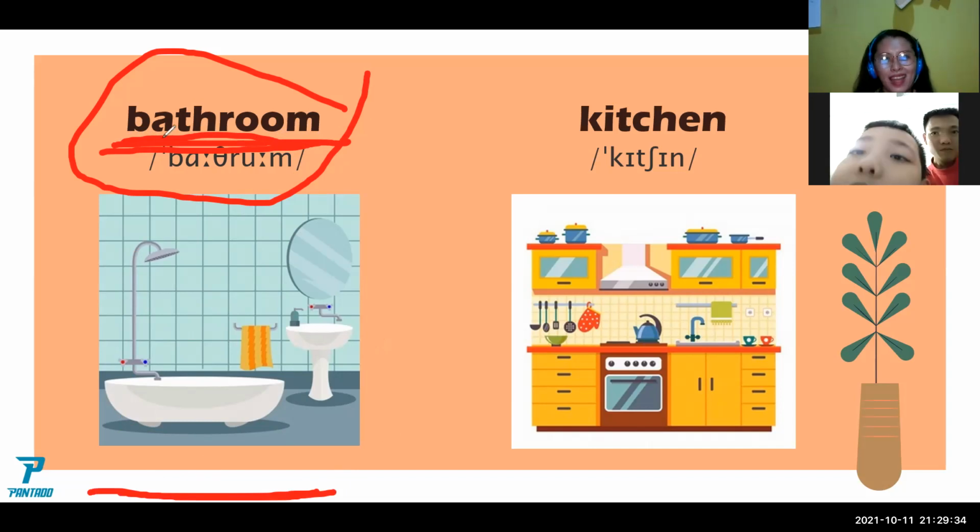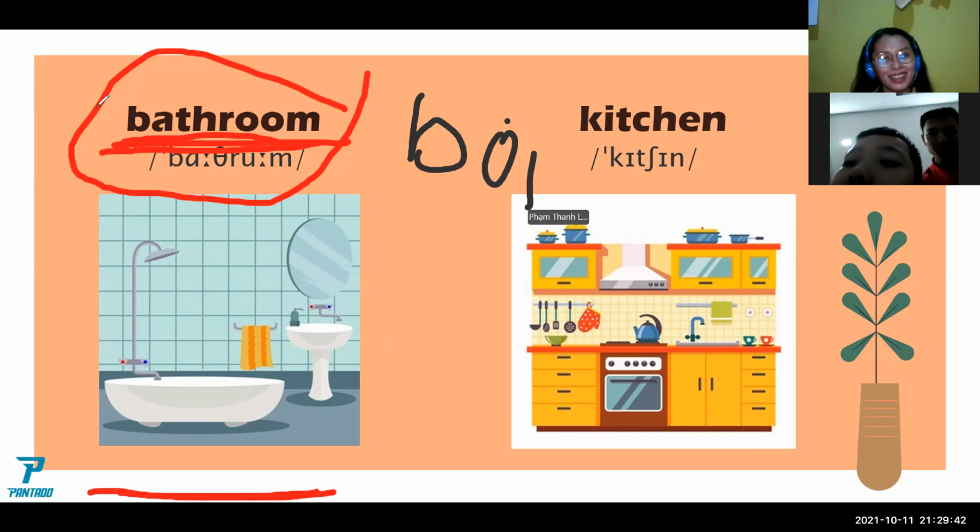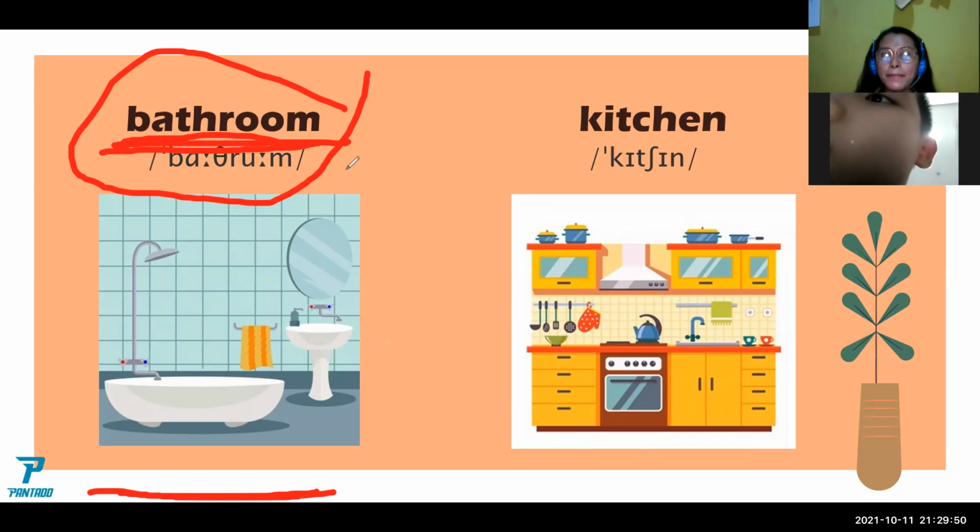Bathroom. Oh, that is P. Just copy that so you can familiarize the spelling. Okay? All right. Bath. Just copy it, right? Bathroom. Okay. Try to write the word bathroom. All right.